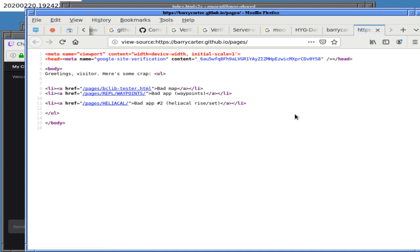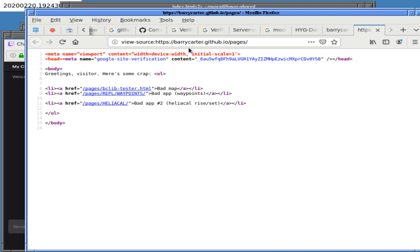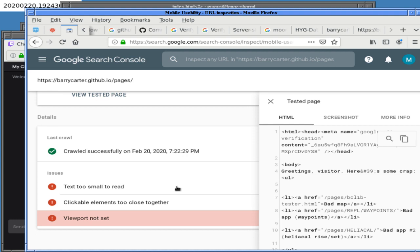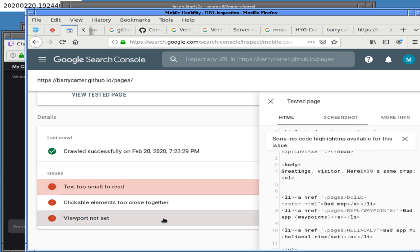Oh, that is not happy with that meta tag. Oh my god. Okay, we're gonna pretend like that's okay. The only thing we care about is that Google stops giving me those nasty exclamation points. Okay, so at least the viewport not set.